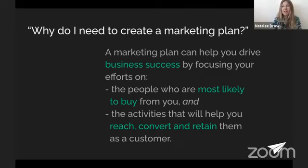So a lot of good business is being able to repeat offer services and upsell the clients that you already have, or the customers that you already have. To understand how to do that, you really need to create a holistic and comprehensive marketing plan.